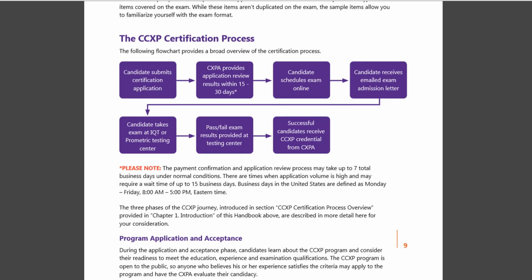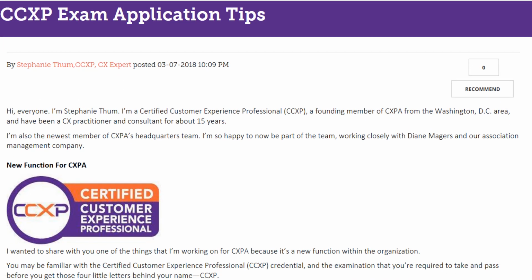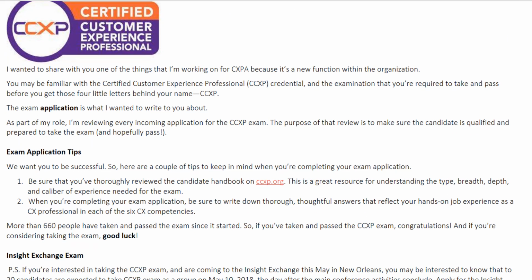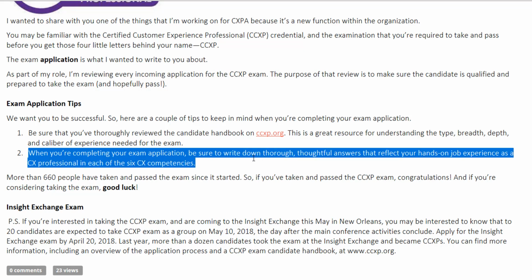The second thing I wanted to show you was the CCXP exam application tips that Stephanie Thumb wrote. And this article is a little old, but it's still completely relevant. And she gives some really good tips here, this is the most important one. When you're completing your exam application, be sure to write down thorough and thoughtful answers that reflect your hands-on job experience as a CX professional in each of the 6 competencies.